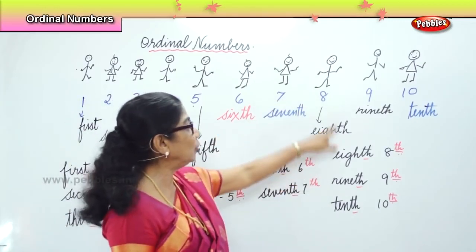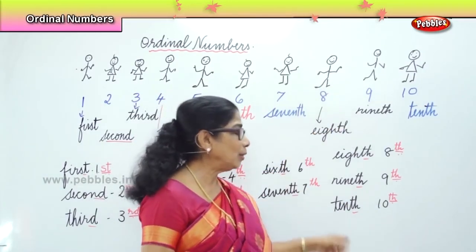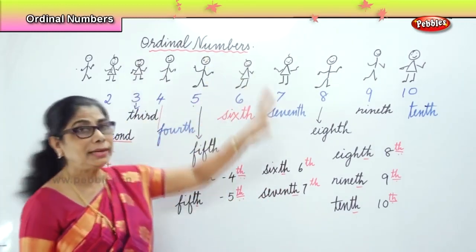Then you have eighth, you have a little boy. And the ninth, you have a little boy. And finally, you have the tenth girl. Now, what we are talking about is ordinal numbers.